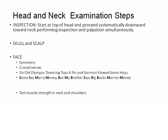So when you start at the head and neck exams, you inspect. You're going to start at the head, and you proceed systematically downward. It's just much easier to do it that way.